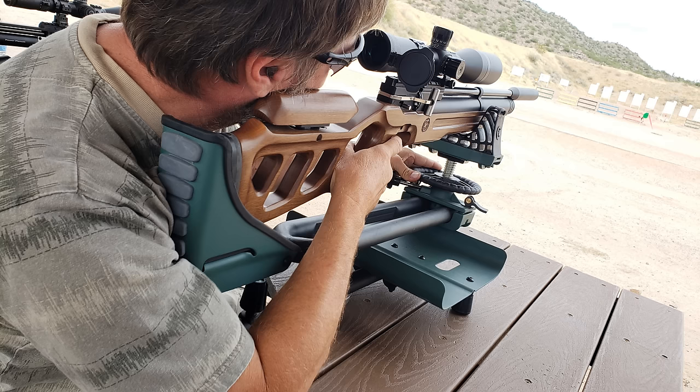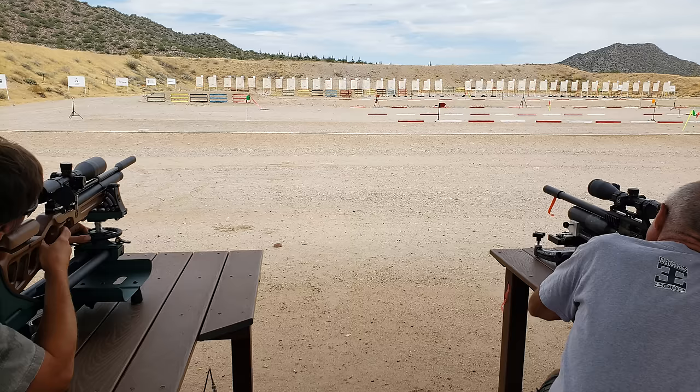And then just to be different, I put the red cheek piece off one of my other guns, off of the Red Wolf. They come in blue and red. And a beautiful walnut. Right. And then I kind of passed over.